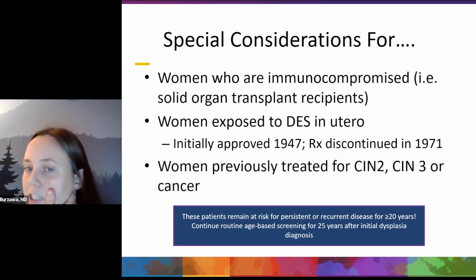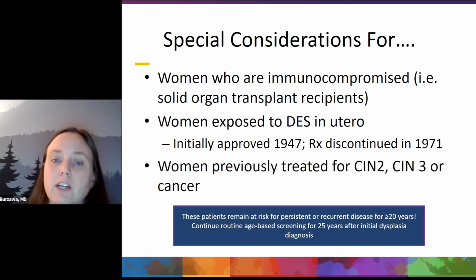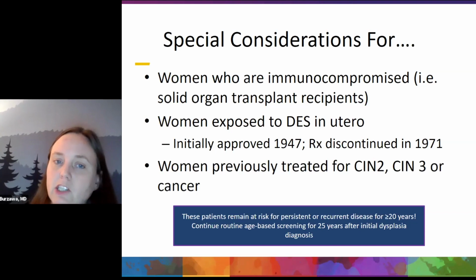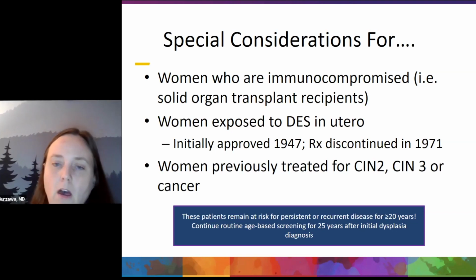For the patients that have had a history of CIN2 plus, so have had a previous excisional procedure or an actual cervical cancer diagnosis, it's recommended that they continue screening for, I used to say 20 years, the updated recommendation is 25 years after their initial dysplasia diagnosis, because of their risk of other HPV associated lesions such as vaginal dysplasia. But in the patient who's had a hysterectomy for a fibroid uterus, they do not need pap smears anymore.